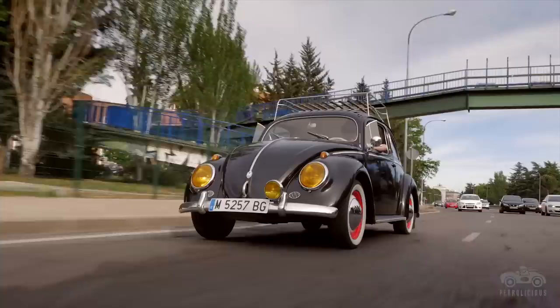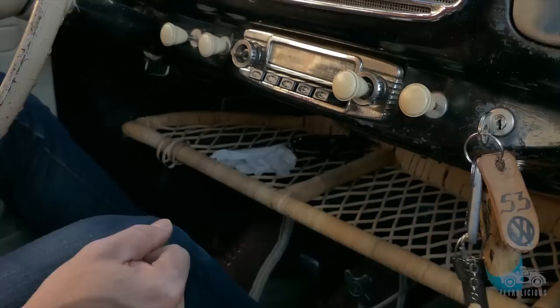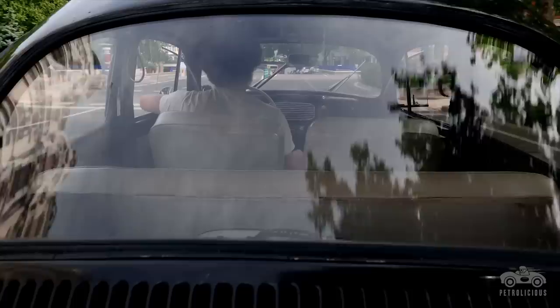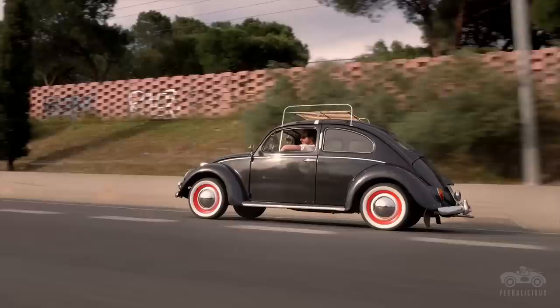So the choice was always a pre-58 car. For people involved in Volkswagen culture, pre-58s are always rare cars and harder to find, but also better cars. This used to have an oval window in the back. It doesn't have it because they changed it in the 60s. I've got to put it back into the car. So that's basically the main thing in a 53 model.